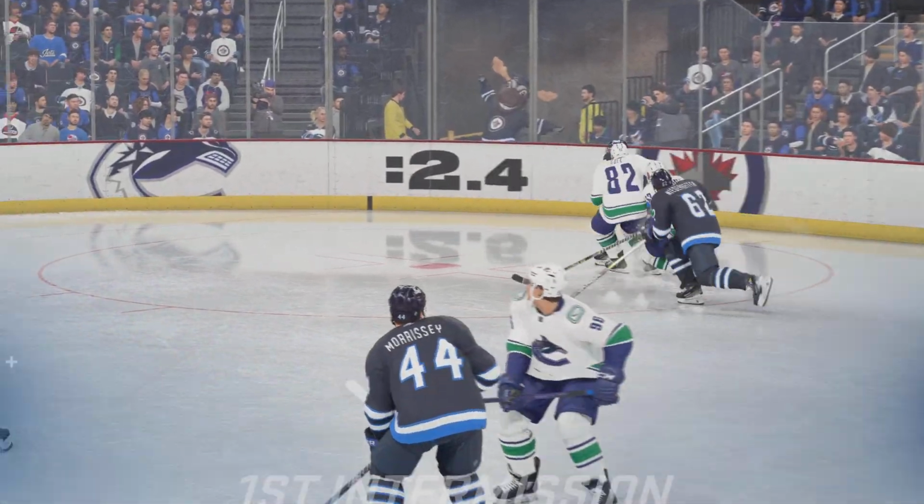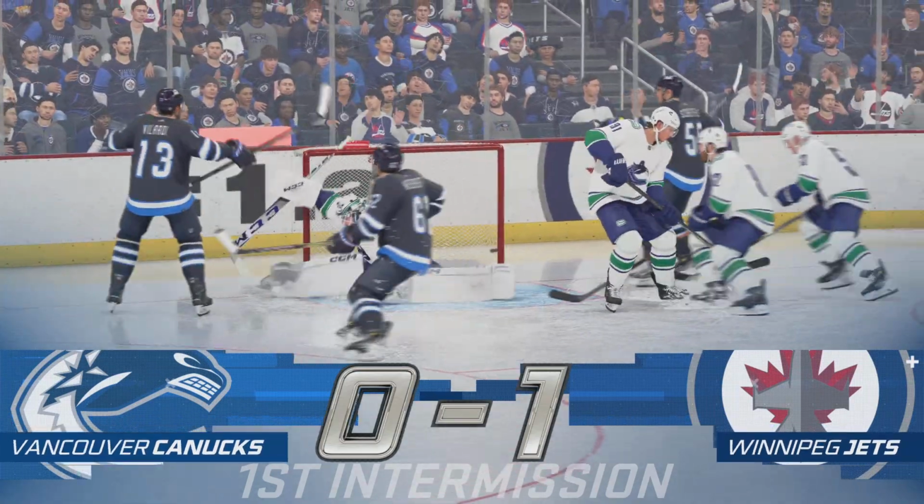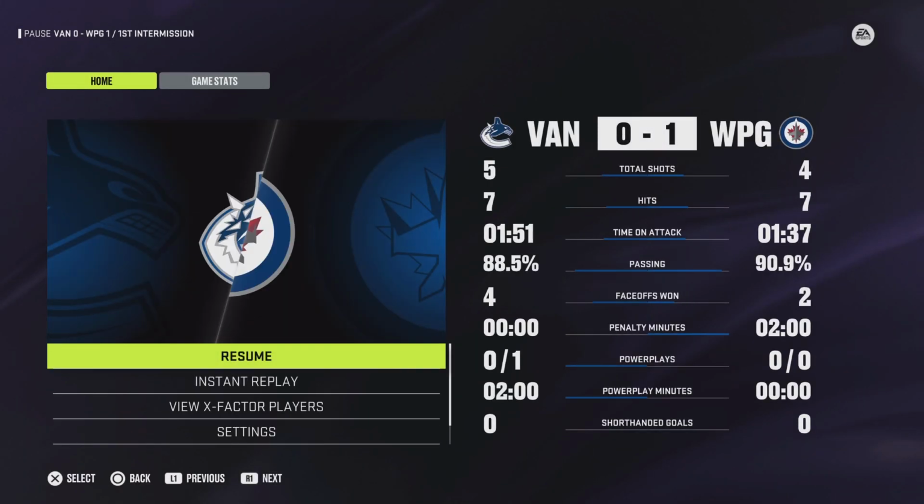There was a change late in the first. And with that, the first period is in the books. Both teams with a chance and a refresh. We'll get a clean sheet of ice and come back for period number two.